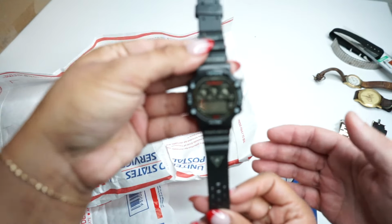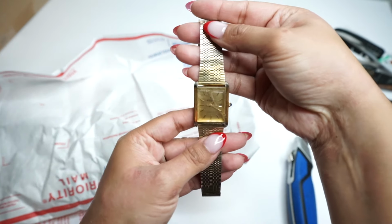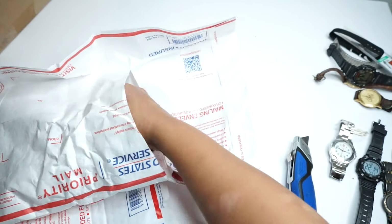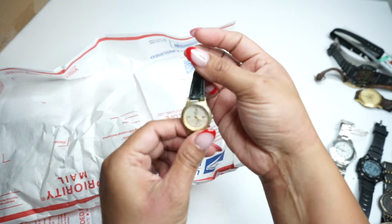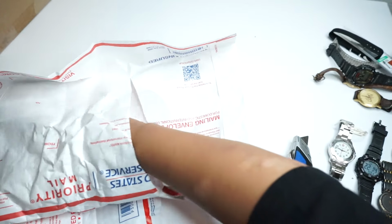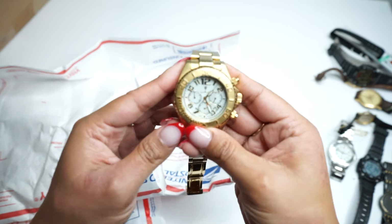Little digital sports quartz watch. An Elgin. Okay, that's not terrible. It's cracked. It's a little cool crystal, though. But it's really nice. It's like a tank. Another guess. Oh yeah, it's a Gucci. Mickey Mouse. What is this? I don't know, it's just a big watch.